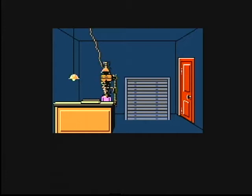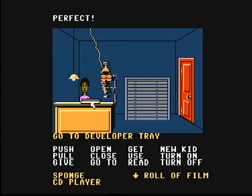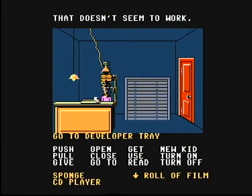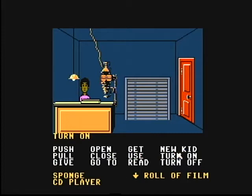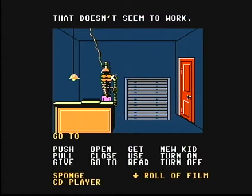Okay, so now he's gonna work on developing the photos for the plants, I guess. I don't know why, but for some reason, like at the correct angle, he looks like he's wearing a Star Trek uniform or something. Did I mess that up? Kind of, yeah. Use developer tray with enlarger. I don't remember how to do this.